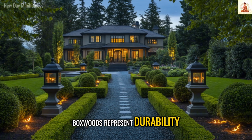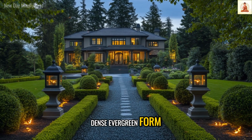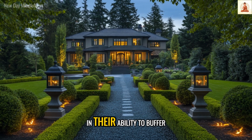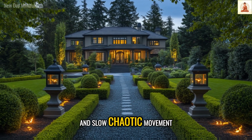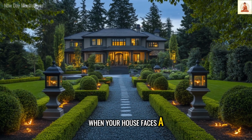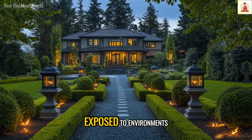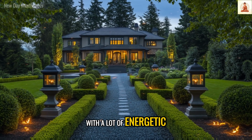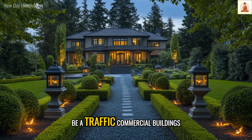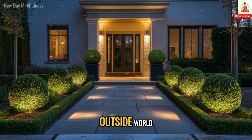Boxwoods represent durability, not just physically in their dense evergreen form, but energetically in their ability to buffer and slow chaotic movement. This makes them especially powerful when your house faces a fast-moving street, a sharp corner, or is exposed to environments with a lot of energetic noise, be it traffic, commercial buildings, or constant motion from the outside world.